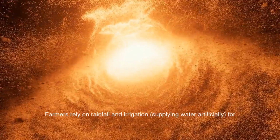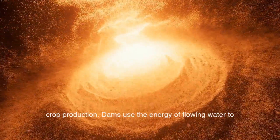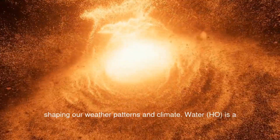Farmers rely on rainfall and irrigation, supplying water artificially, for crop production. Dams use the energy of flowing water to generate electricity. The water cycle plays a vital role in shaping our weather patterns and climate.